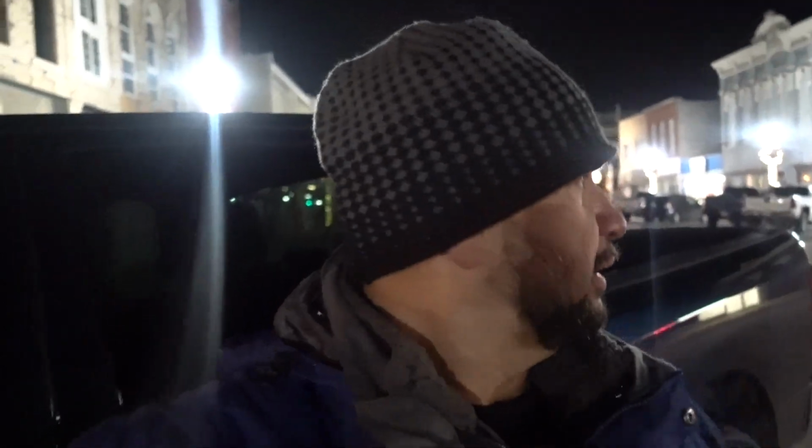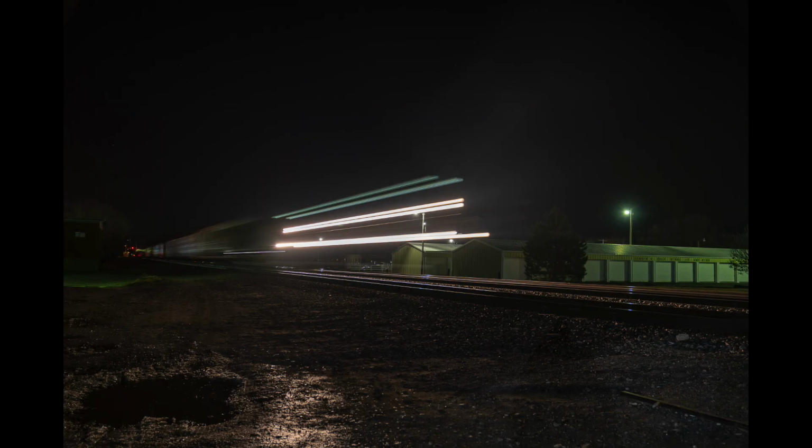And I need to get a remote shutter, because I'm having to put it on a 2-second delay. That way I can hit the button and walk away so that the camera's still, so it takes a nice still photo. If I have a remote shutter, then I can do that. What I'm saying is I have to kind of time it when the train's passing by. So this one turned out okay.